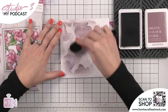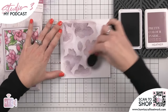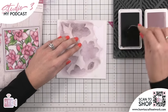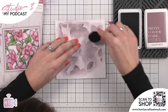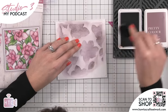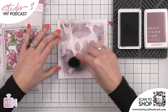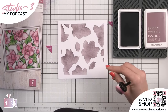So I'm just going all over this with this lovely sort of vintagey lilac DP. It's like a grey lilac. It's beautiful. But obviously you can follow the packet and do the pinks, the purples, the greens, the teals, whatever you want to do it in. And I have actually got some samples of this one. So I'll just get that ink through. Not being too precious about it. As you know, we've got that lovely layering system, so lots of it does get hidden. So number one, okay. Let's just move number one out of the way.